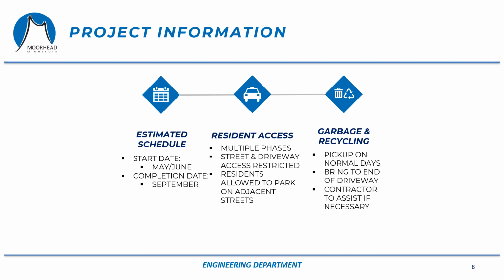During construction, there will be times, especially in the rehab areas, where residents will not have access to their driveway and will need to park vehicles on nearby streets that are not under construction. When this becomes necessary, you'll be notified several days in advance. Access will be changing throughout the project depending on the scope of work in your area and what stage of the project is happening. If you have questions about access, please contact one of our staff.